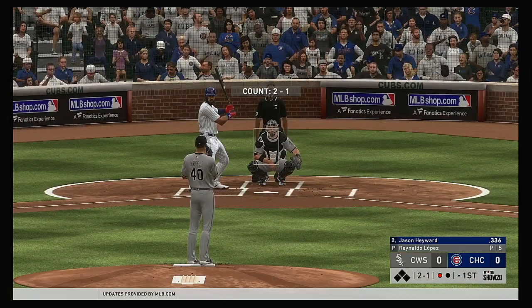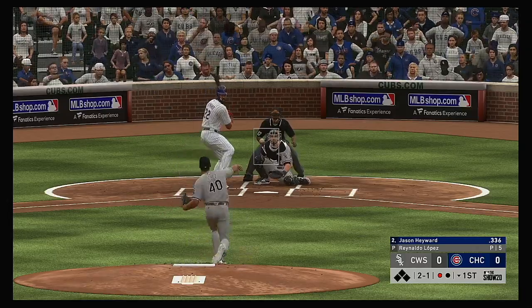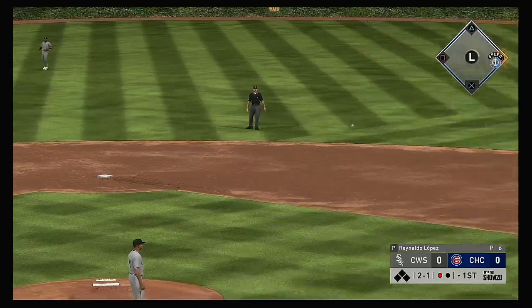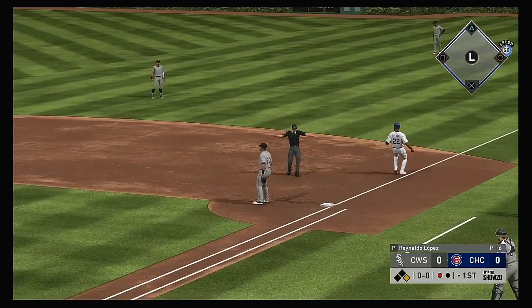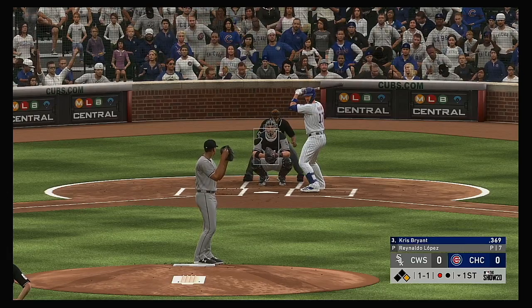And that'll bring up the multi-gold glover, Jason Hayward. And the 2-1. Grounded back up the middle. Anderson picks it up. Off balance throw, but he couldn't get enough on it, so it'll be scored as an infield single. The third baseman.